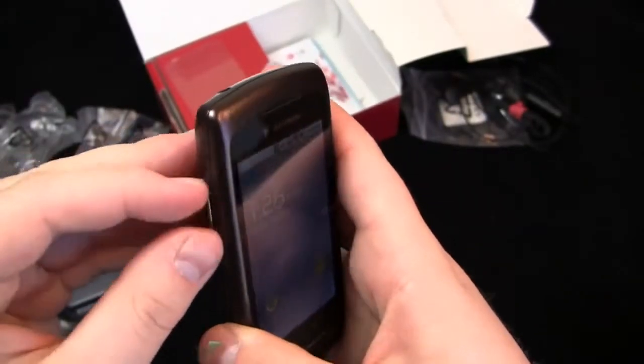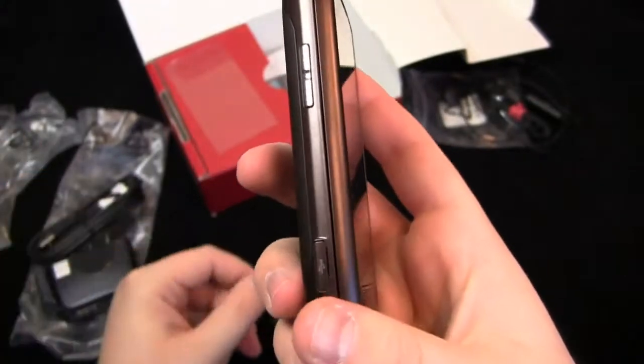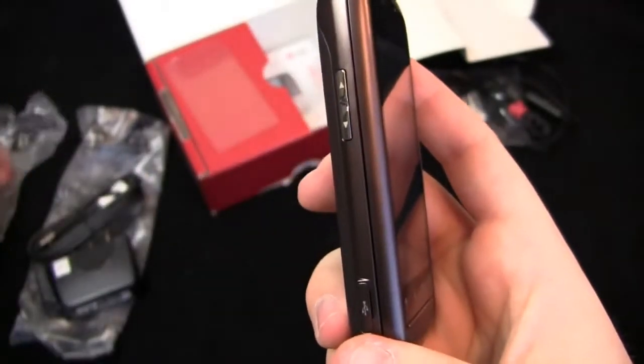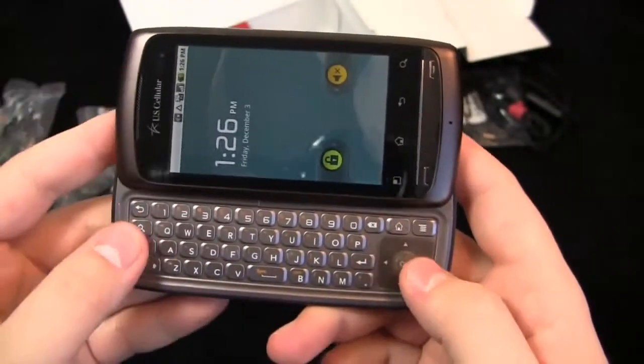Get that off. Yep, camera shortcut button. Volume rocker on the left side or left spine. And then your micro USB charging port on the bottom. I can't get these stickers off of my hands. There we go. And you can see it opens up Android 2.1.